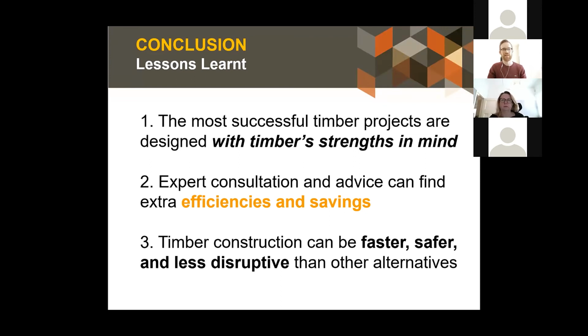And finally, of course, timber construction can be faster, safer, and less disruptive than other alternatives. We've seen it over and over and over again. We obviously get out there and we say a lot of words, but then we do see this really happening in projects, and we'd love to see it in a project with you in the near future.